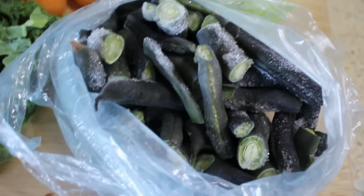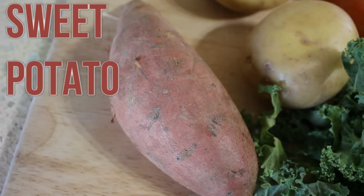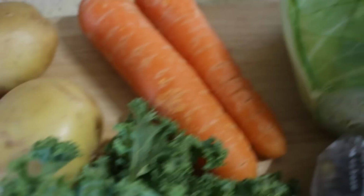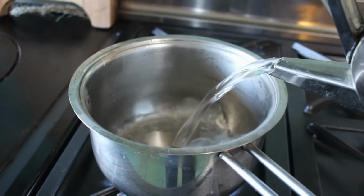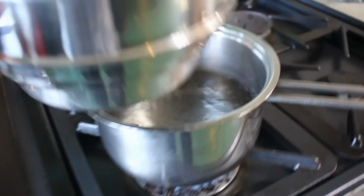So for lunch, I just made some lunch for me and my sister. So we had steamed vegetables, French beans, kale, a sweet potato, two normal potatoes, two carrots, and we didn't end up having that cabbage, which you can see right there. So I just poured some water into a pan, put the steamer thing on top, and then steamed all of the vegetables.